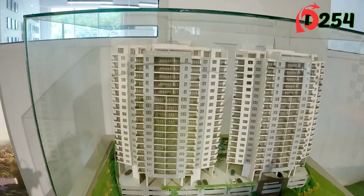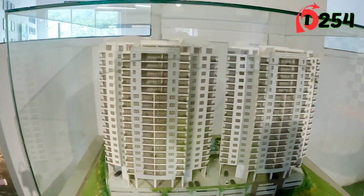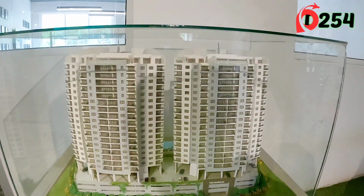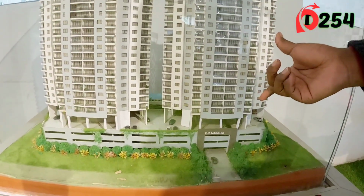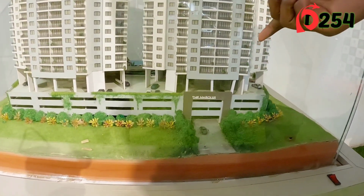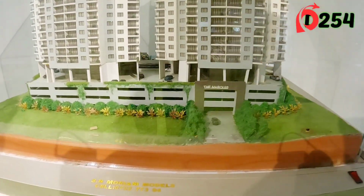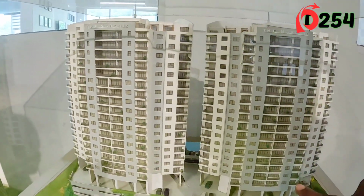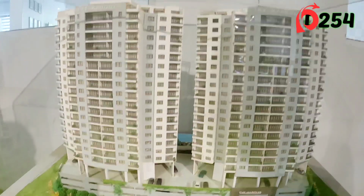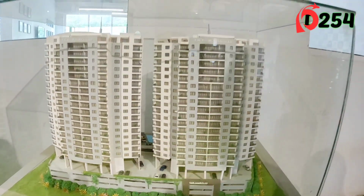Wow. The block B and this block A. So block B and block A are similar. The only difference is the view. We have 4 levels of parking, 1 floor of amenity. There are 2 blocks, but with one main entrance. Exactly. So these 4 levels of parking, 1 level of amenity, and then 19 floors of apartments. Oh, nice. So basically, on the amenities level, we have more than 20 different kinds of amenities, which I'll show you once we go there. Okay.